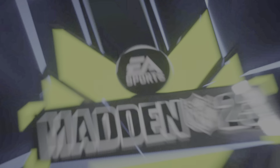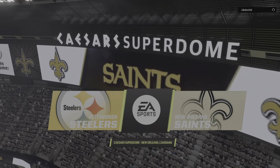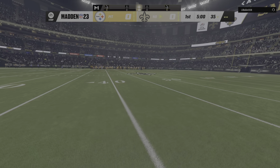EA Sports coverage of the NFL brings us to the Superdome in downtown New Orleans. Straight ahead, we've got a good one on tap here between the Pittsburgh Steelers and the New Orleans Saints.